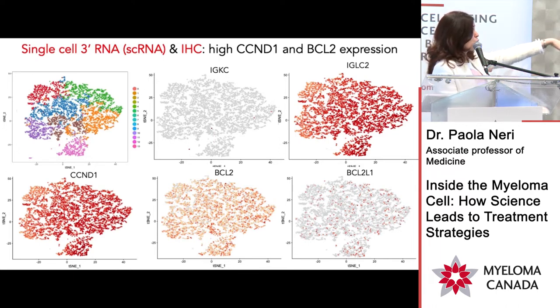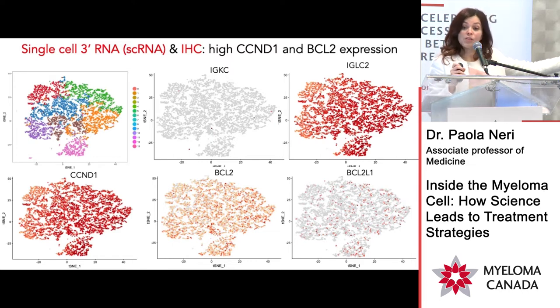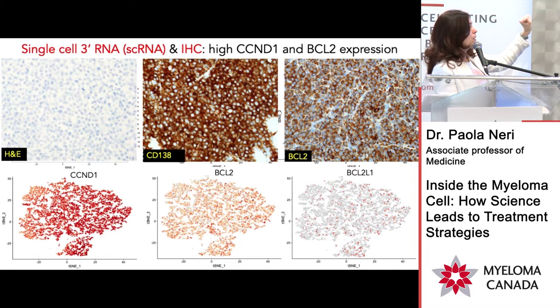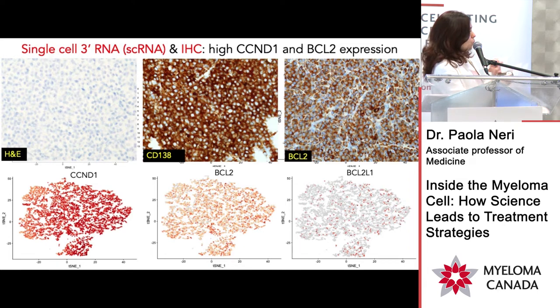She had high expression of cyclin D1, the gene I was telling you was driving the tumor. And more importantly, she had BCL2 overexpression. So you may remember from Dr. Hay's talk earlier that we now have a drug called venetoclax that can block BCL2. We confirmed in the bone marrow biopsy the presence of this BCL2. You can see this is the bone marrow of this patient. These are all CD138, which we use as a marker to tell these are myeloma cells, and you can see that all the cells also express BCL2.